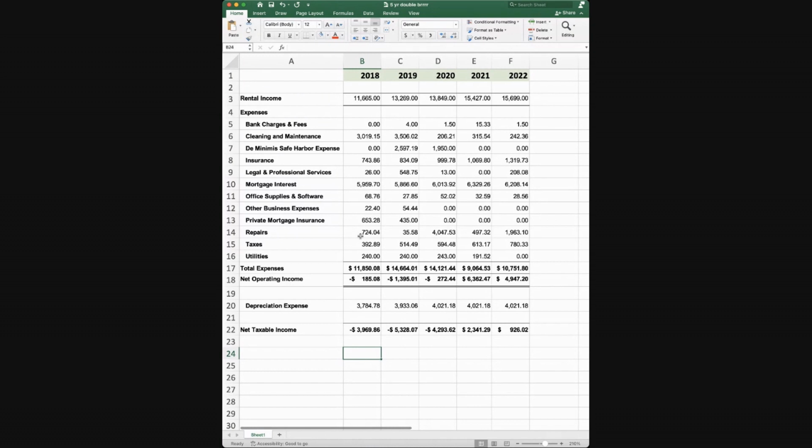Repairs were about $700. Taxes, oh my goodness, were $392 for the year, which is pretty wild to me. Fast forward to 2022, taxes increased to $780 for the year, and I think I just got my tax bill for this house and it's about the same. That's quite a big increase, but it was very, very low for the first bit. We also did a bill-back for trash. I have $240 for utilities, but the tenant repaid us, so that's back up in rental income. All in all, we have a net operating income of negative $185 for the year.